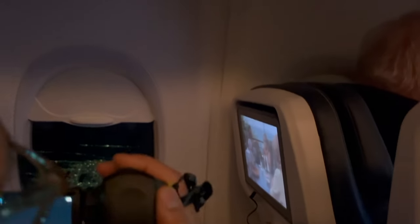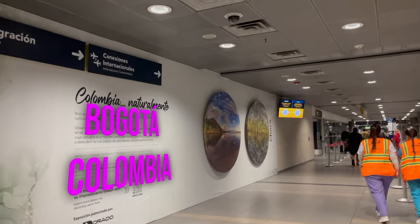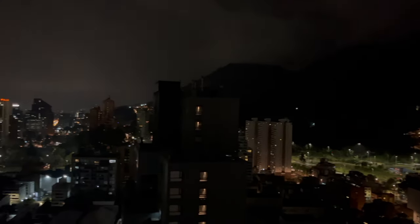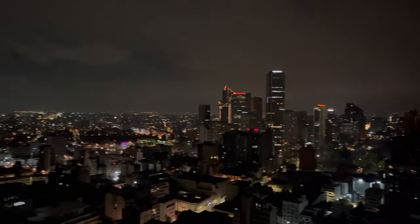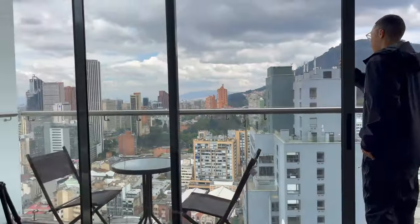We had about an hour layover. We arrived very late at night, 11 p.m. maybe. And this is what our view looks like from our room at that hour. Good morning.